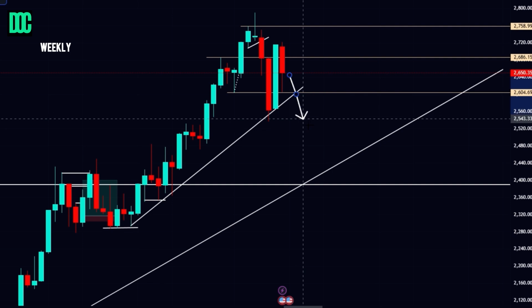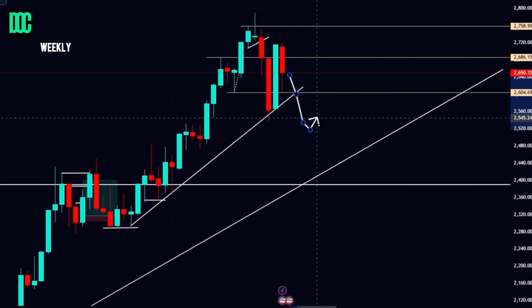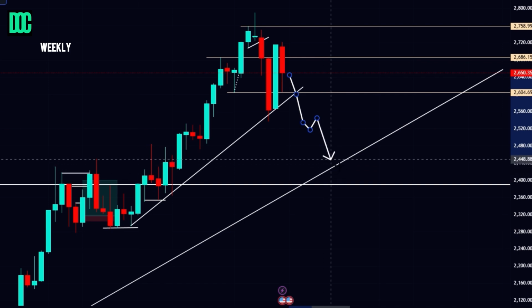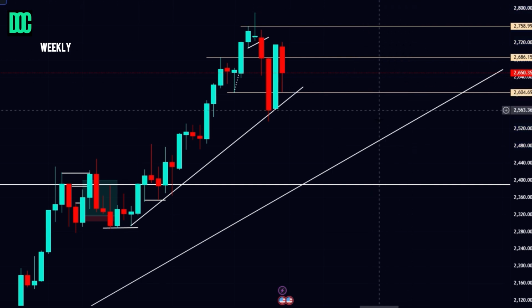We might see price come down much lower to this point, to the 2540 level, or even sweep it, right? And then price might go up again, and then probably even push down lower before we can start seeing price continue the bullish move up, right? So that's what I'm seeing.